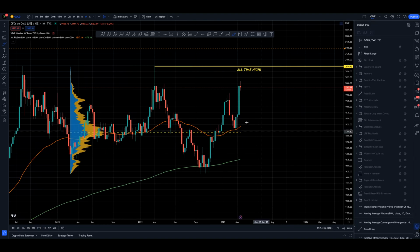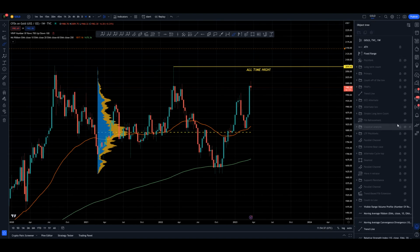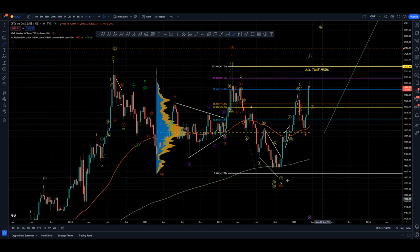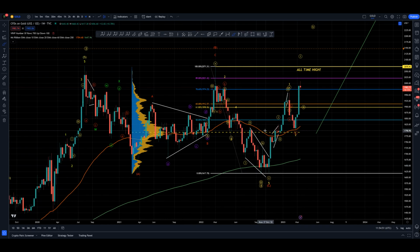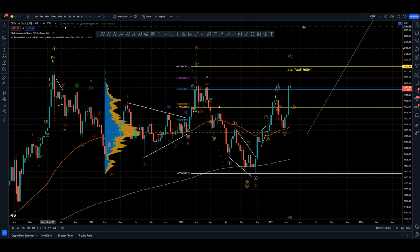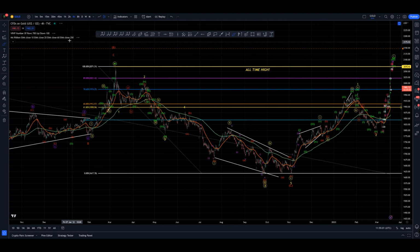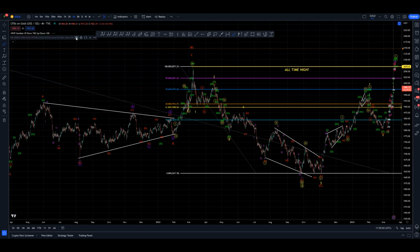Now let's have a look at our various counts. The long-term count, primary. I won't lie, it's been a mess getting down into this low, and it's been a mess getting out of here. Nothing about this has been clean on the smaller time frames. I've done the best I possibly can with it, so let's come down to the 4 hour for a moment and see what we can see.